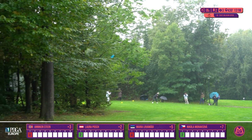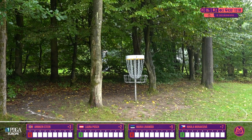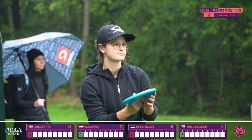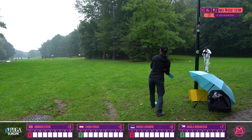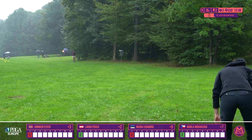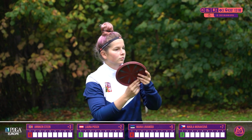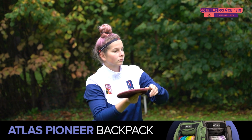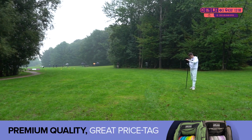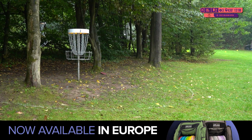It looks like Anniken has gone out of bounds on her first shot, so that's pretty good to get up to the bullseye there for what I believe will be a bogey save. Laura pitching up a forehand. Should be fine from there. And Nikola also going to the forehand approach. And that's really nice. Right under the bucket.